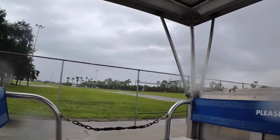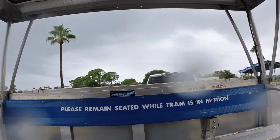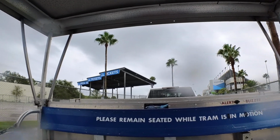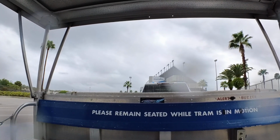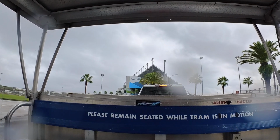This is one of the newest tunnels that got built back in 2004. Well, at the time of this build, it was right about when we had 3 major hurricanes that came through. Well, they ran into a little issue because the tunnel actually ended up underwater for a while before they could get it completed. But it was finally completed just before the first race.